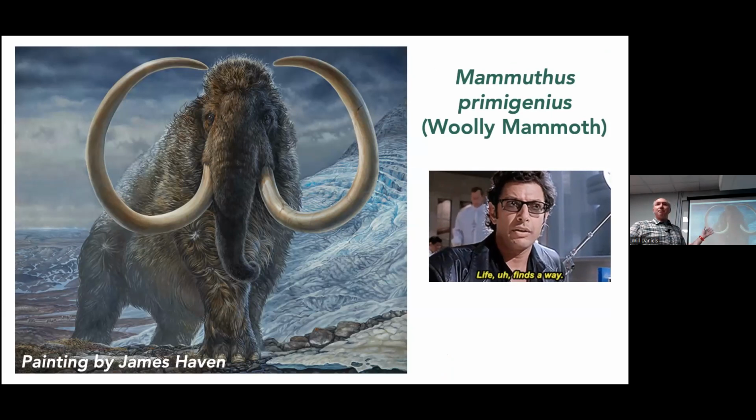These animals had an immense range from Siberia through Alaska and much of North America, and fringing the Laurentide ice sheet. Now, at the end of the Pleistocene, they went extinct. But to quote Jeff Goldblum from Jurassic Park, life found a way for these animals, at least for a while. And we're going to talk about what happened with one small population of woolly mammoths.